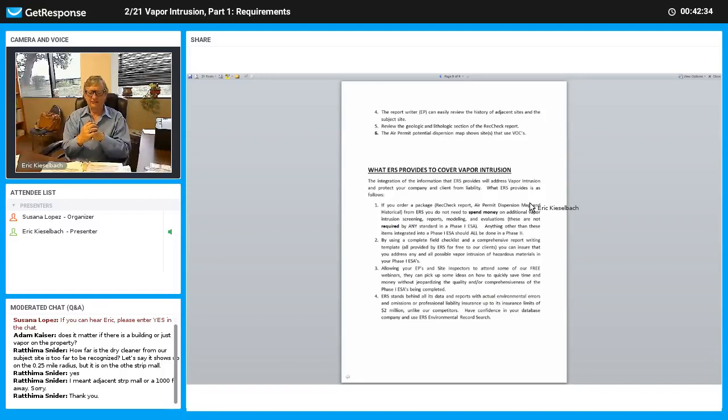Using a very detailed field checklist for your site assessor or field inspector, whether it's you doing it, who's writing the report, or someone else, is very important, because it keys you on the right things to look for, including in vapor intrusion. And we have a great field checklist for 3 different types of properties that we provide for free to our clients. So if you want a copy of that and you're a client, just ask Susanna and she'll send it to you.